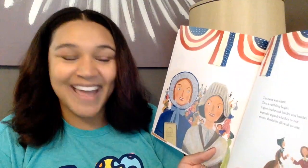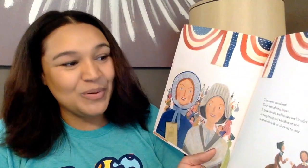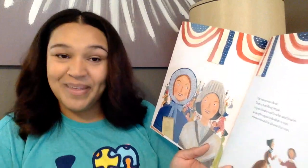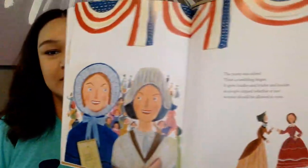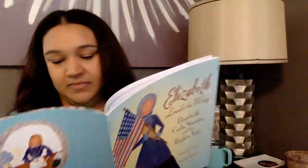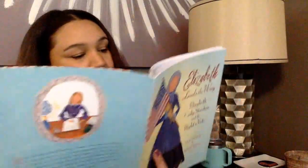The room was silent. Then a rumbling began. It grew louder and louder and louder as people argued whether or not women should be allowed to vote. Word of the meeting spread like wildfire. Newspapers across the country scolded Elizabeth for her boldness, but other women joined her in battle.